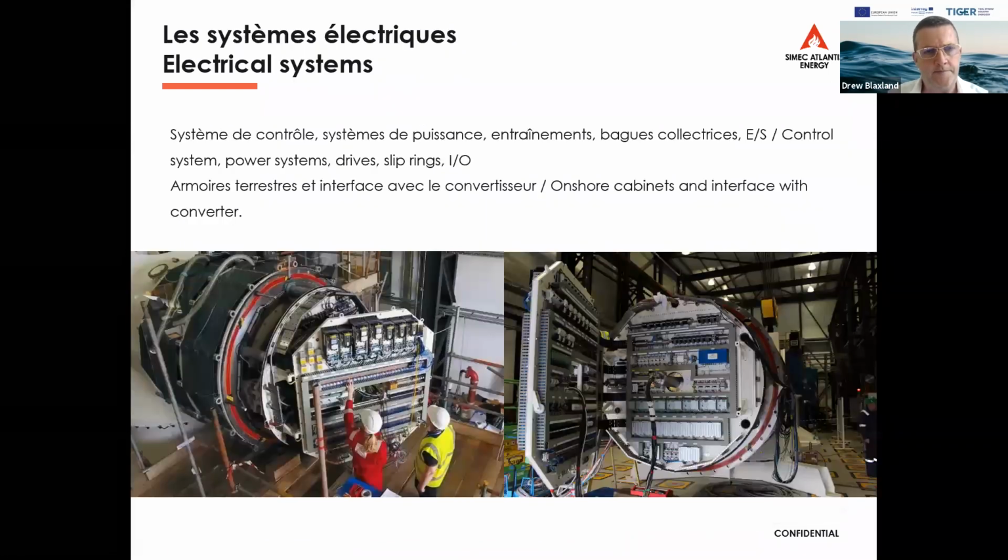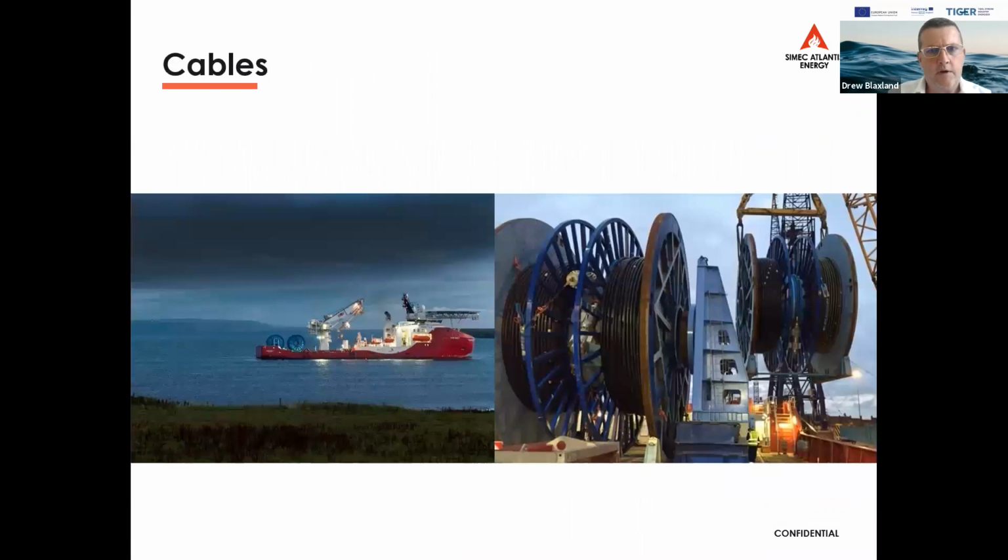Next slide, please. And of course, there's electrical systems, onboard electrical systems. You can see the AR1500 there. It's at the back of the turbine. Typical circuit boards, power systems, and that will go out to tender, of course, for that complete supply. Next slide, please. Cables.